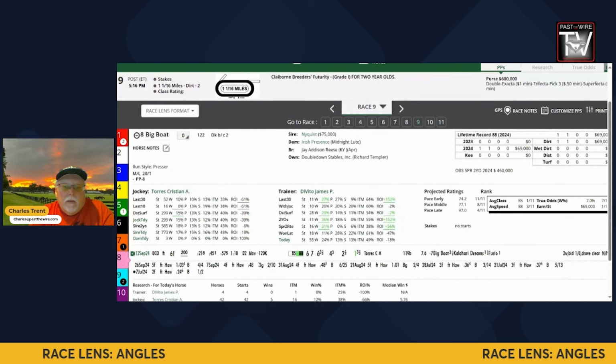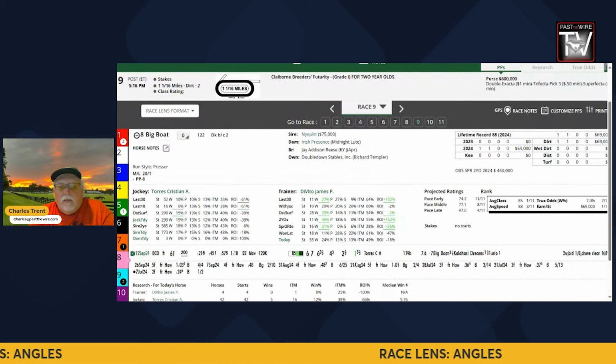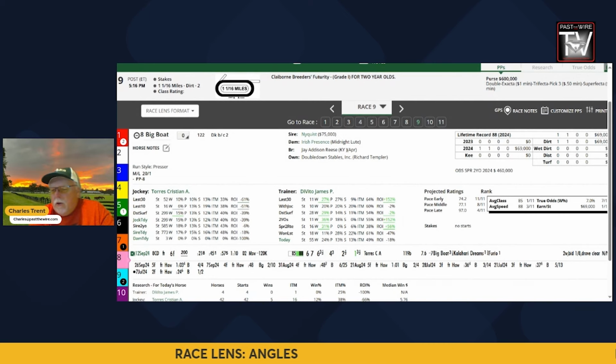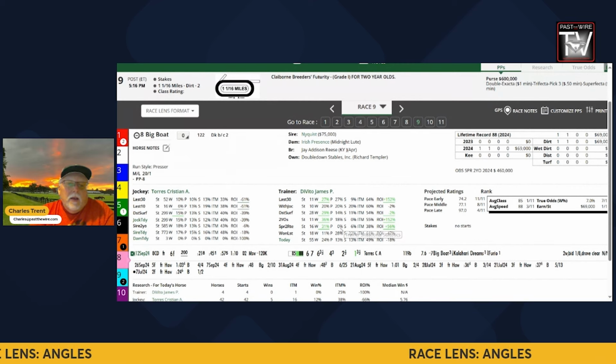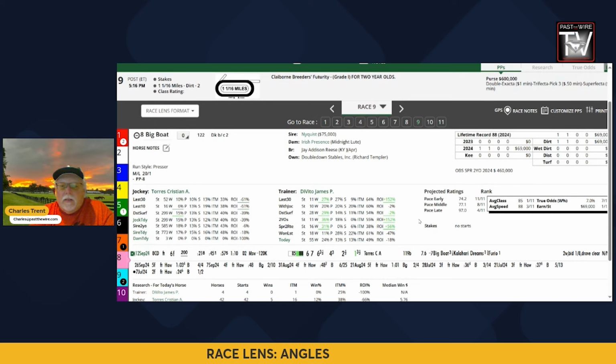The eight. Late closing sprinter. Tells you usually they want longer. Does this horse want longer? I don't know. I think this horse is going to have to pick it up a little bit. This horse will be sitting pretty close to the pace.